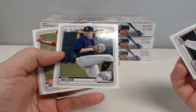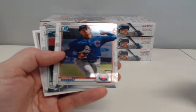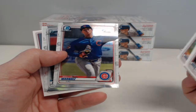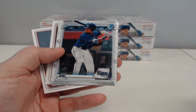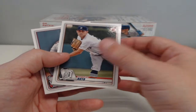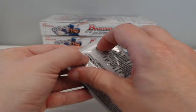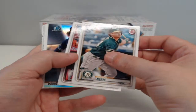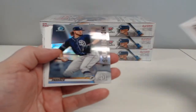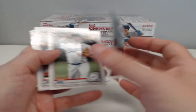Brennan Davis, Ryan Rollison, Spencer Howard, Braylon Marquez, Bowman Chrome, Bowman first Chrome, John Diaz for the Rays, Matthew Boyd, and Jose Berrios. Noose, Mike Trout. Hidden Fines, Chris Paddock. For the Padres.